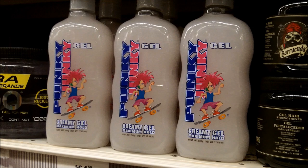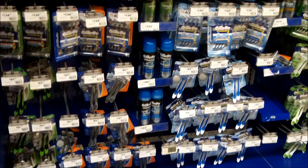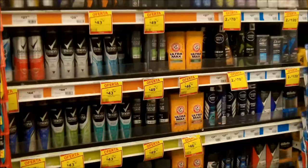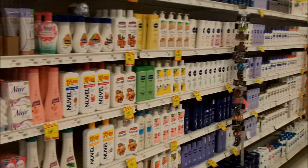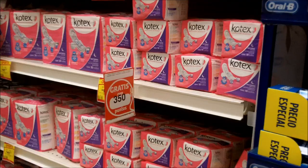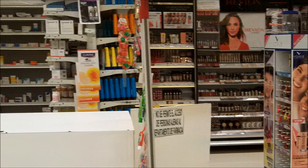This is a hair product that I used when I was young. You have many varieties of blades to shape your beard or whatever you want, your balls, your pussy, whatever you want. Just if you ask about it, this is a big section of male deodorant. I also buy the cost to benefit one, always the most product for the least price. And this is a section of many varieties of body cream and products for menstruation for girls. There is a drugstore inside that also sells some beauty products and many non-drug products.